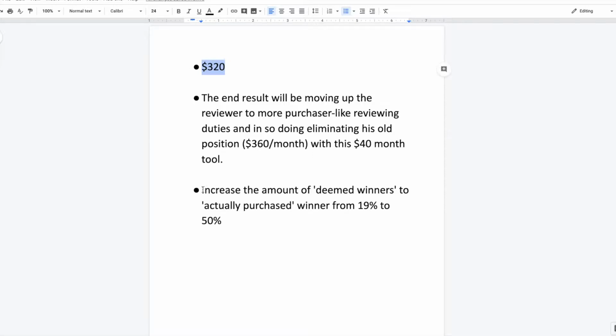Now, one of the other things, though, is the whole goal behind this was to increase the amount of a deemed winner, declared winner, to the amount of an actually purchased product from 19 to 50%. So in the past, for example, a sourcer would find a product from Barnes & Noble, look through the numbers, find that it's good, it's selling on Amazon, and Amazon's not selling it, would say it's a winner, and then later on in the senior procedures, they may have some way it gets knocked out, maybe with price stability or something. And so that used to be 19%.